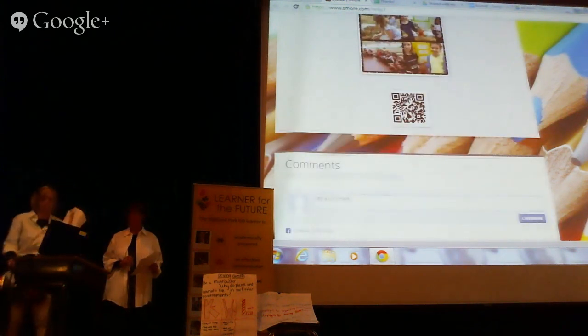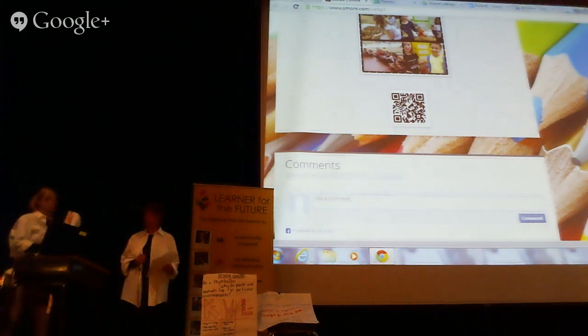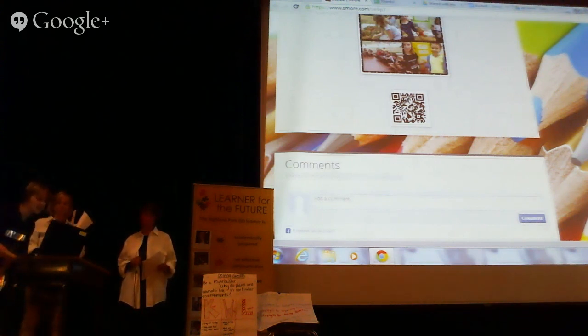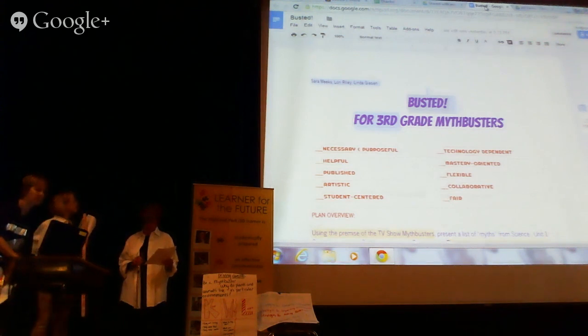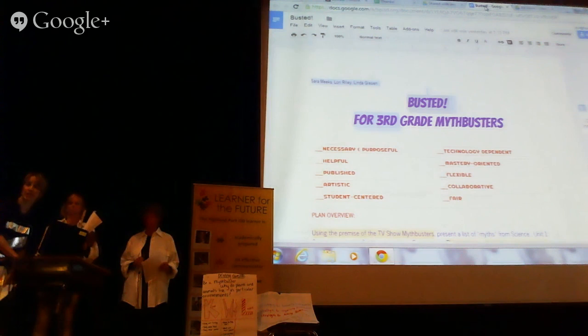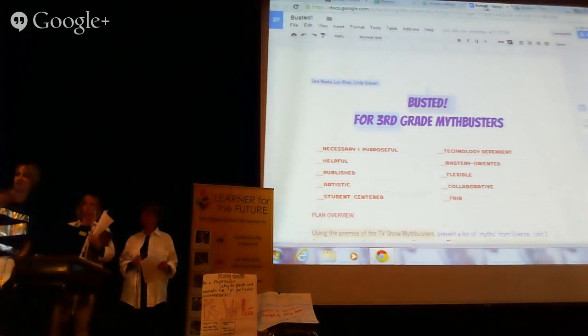And the QR code at the bottom will take you to our plan. This would be a good document that could be shared with parents or teachers on our team or another campus, because it goes into more in-depth detail about the learning targets that we have and the design philosophy based around our PBL unit that we planned.